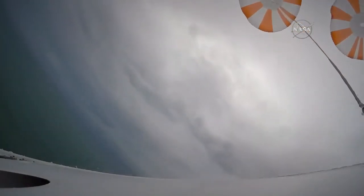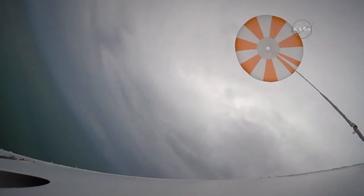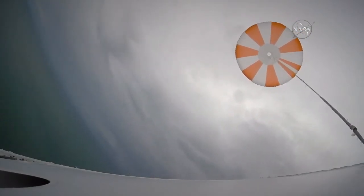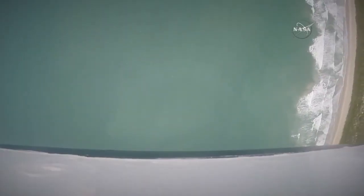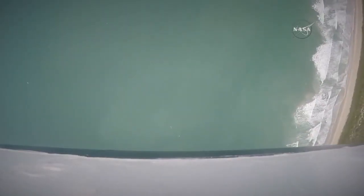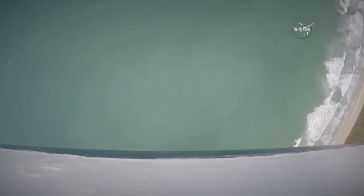So this whole system, that test happened not too long ago. It takes a while for it to come down and to land safely in the water. Crew Dragon, one of the key features is the paddleboard system. It's integrated in it.